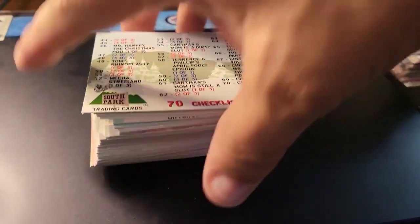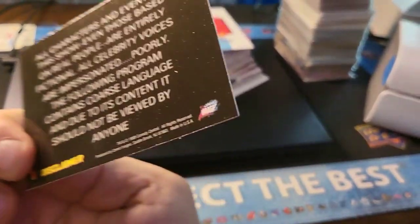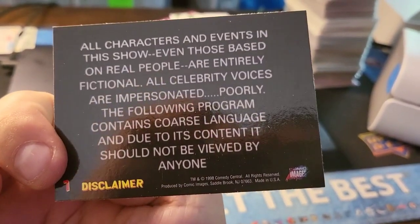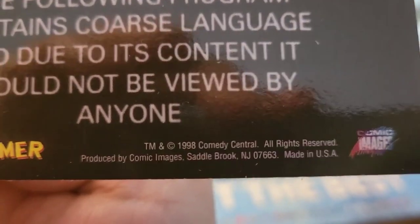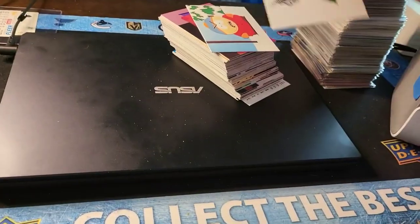As far as how I price them, I want to do basically like the header card, which is kind of cool, and then on the back it's got their standard disclaimer that was always on before the show. You can see these are 1998, Comic Images is the maker of the cards.